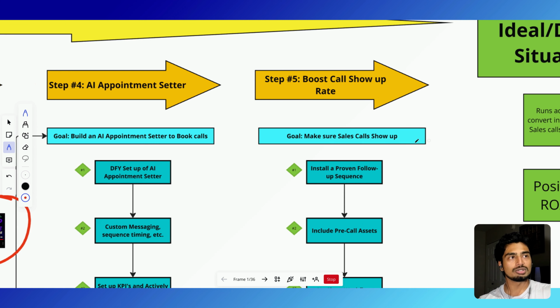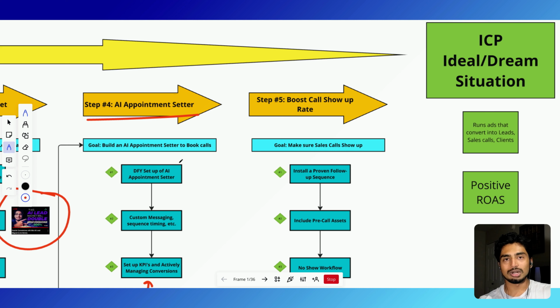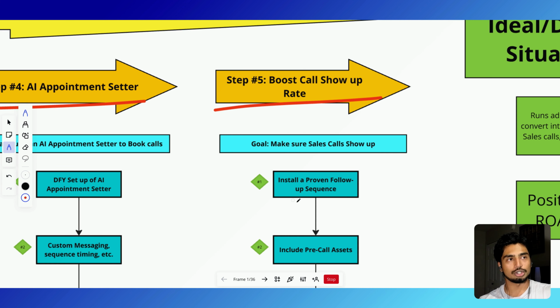Finally, step number 5 is boost the call show up rate. All right, great. The AI appointment setter worked. It actually booked in a call. Now I want to make sure people actually show up to that call.